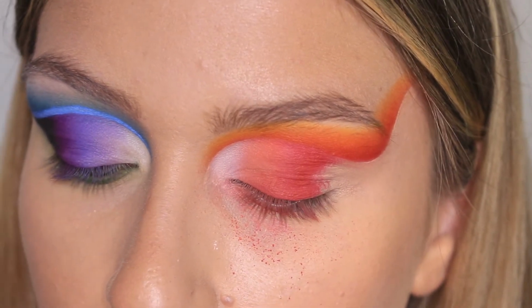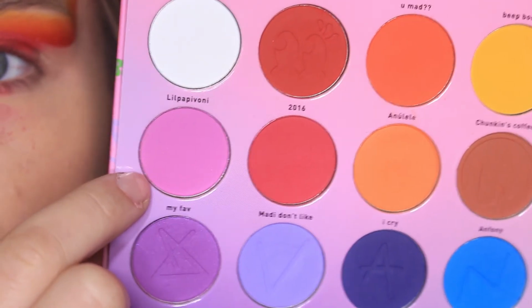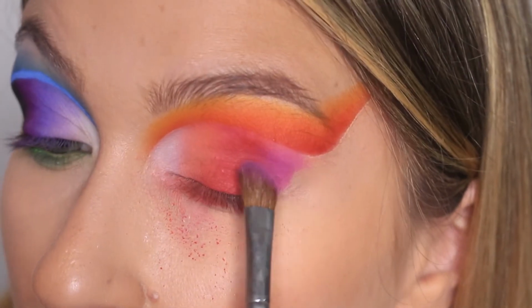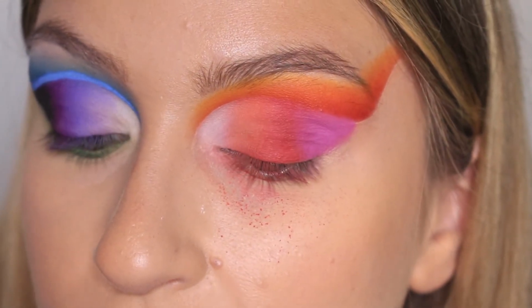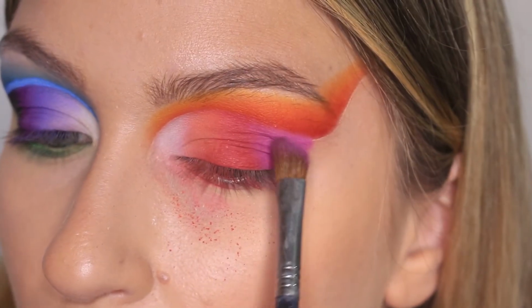Now on the outer corner, I'm going to take this shade here. It looks like a kind of lilac purplish shade, and it's called Lil Papivoni. What kind of names are these? I'm so confused. This is a very strange color combo. When you pack them on, they look amazing. I just have some issues with some of them when I try and blend them out. Mainly that hot pink shade.